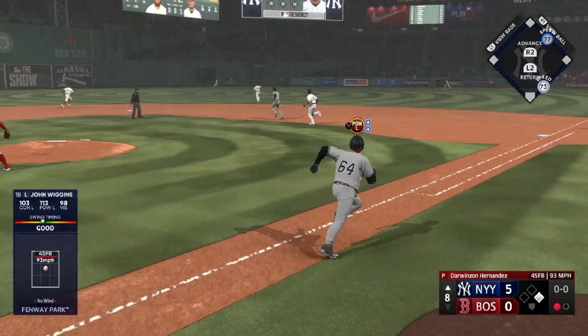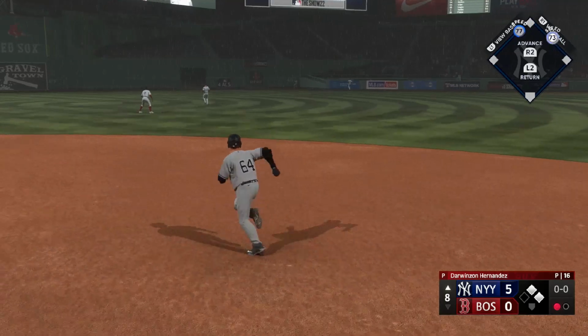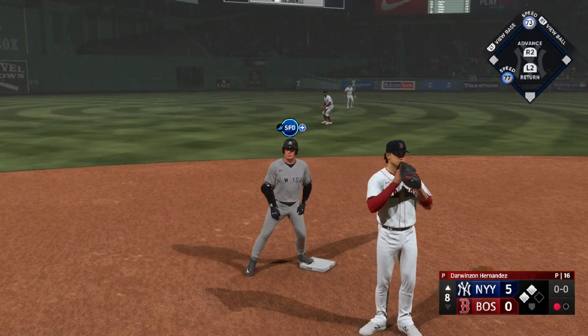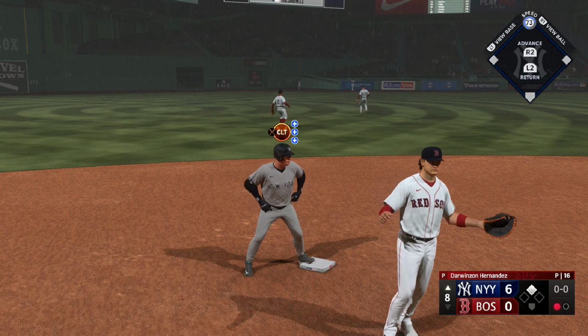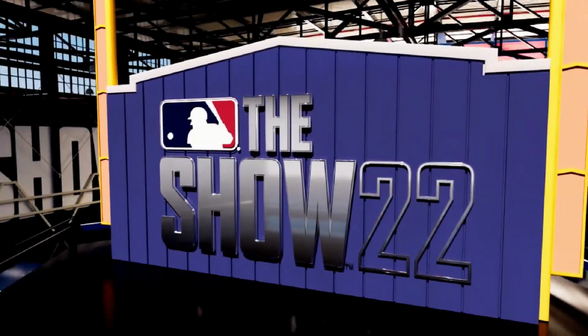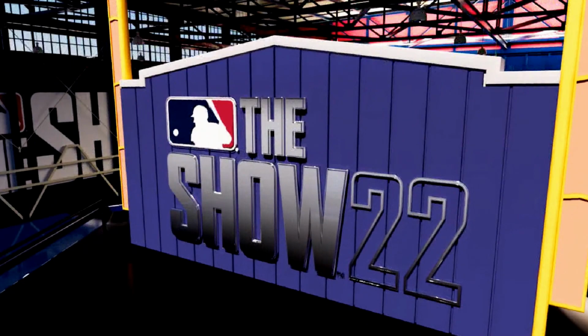That one ripped right center field. Bangs off the wall. The relay to the plate, but it's offline. He will score. It's 6-0. A little more backspin on that instead of the top spin. And he's jogging around the bases rather than pulling up at second.